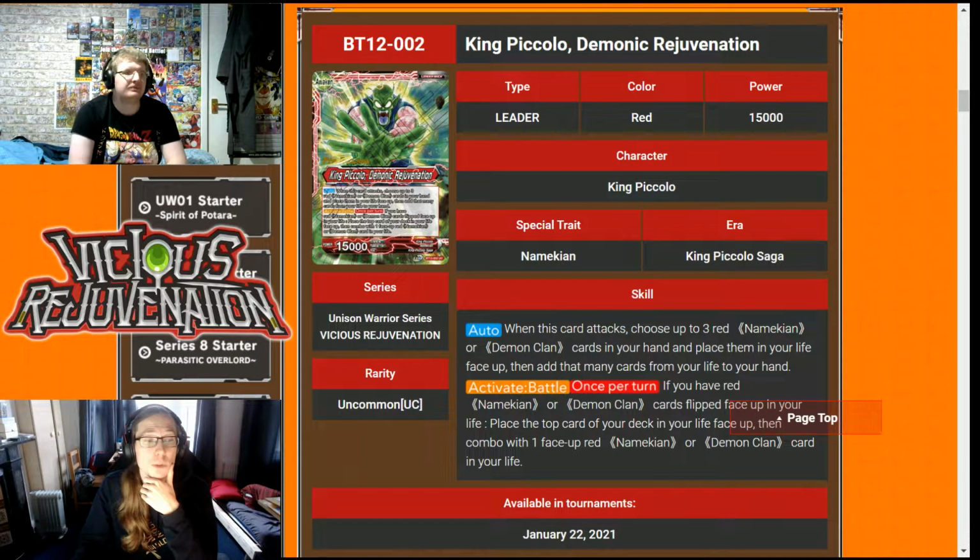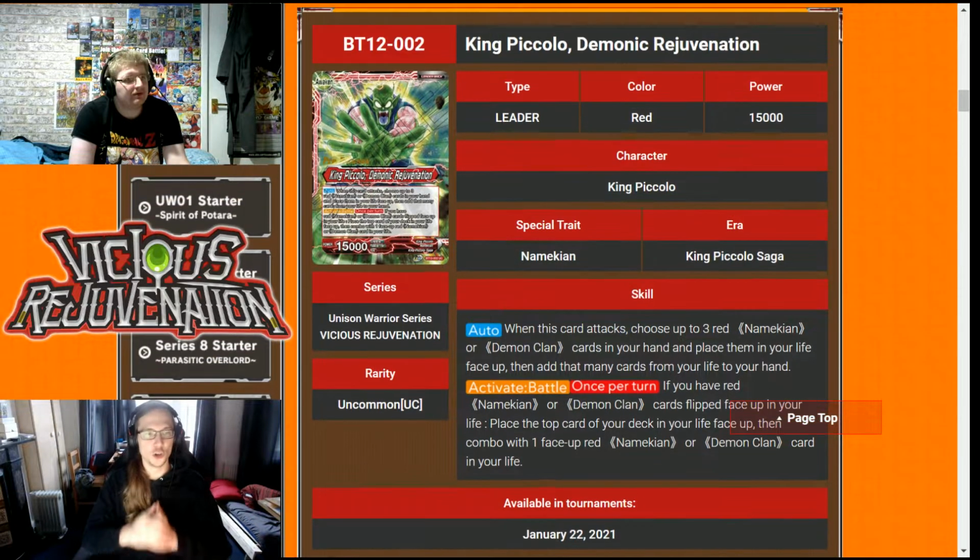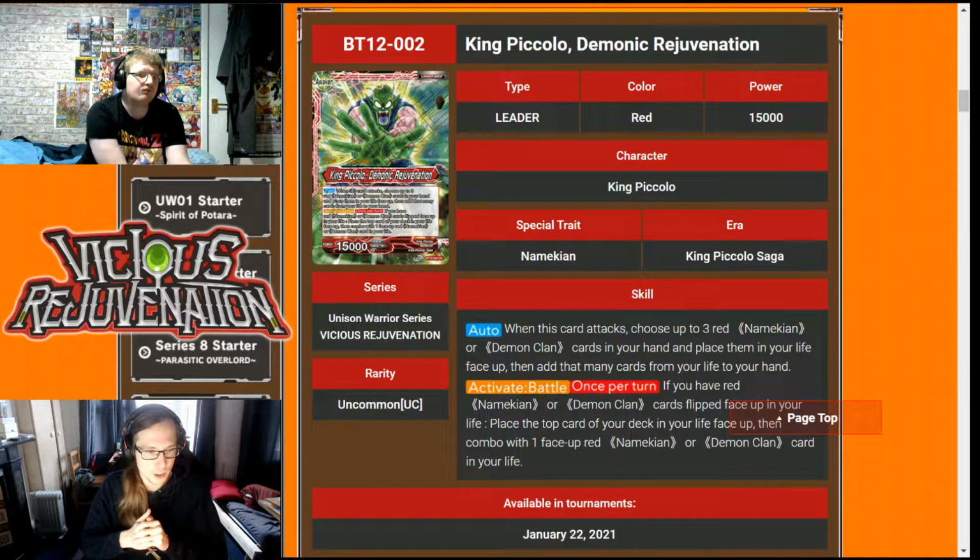There's going to be a really high skill level ceiling with this leader. That's a lot of difficult words. And then it awakens into King Piccolo, Demonic Rejuvenation. So it's a 15,000 Namekian King Piccolo.